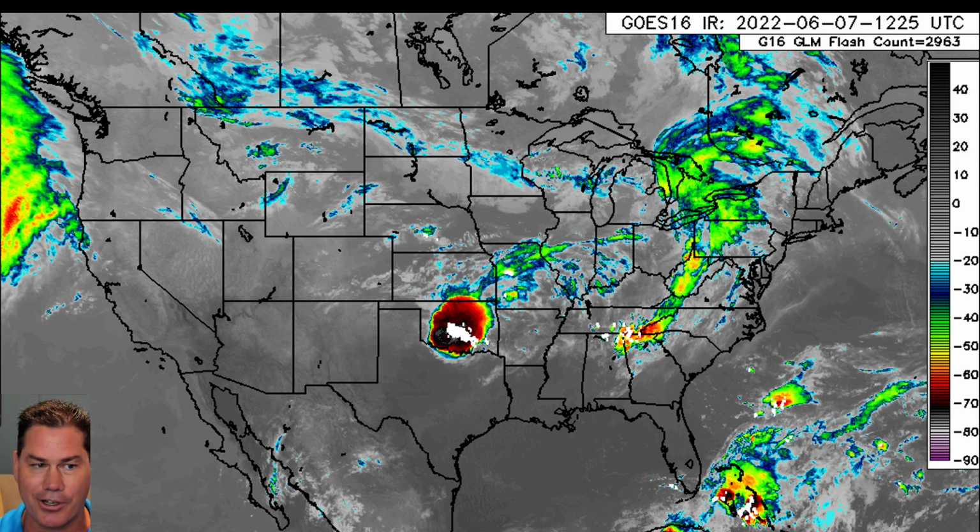Let's take a look at the overall satellite picture this morning. Man, you can see this huge complex that just blew up over Oklahoma last night about 4 o'clock in the morning, and now it's producing a ton of lightning, over several thousand lightning strikes, as this complex is really going to be packing a punch, actually producing some 80-mile-per-hour winds as these storm systems are going to be diving southeastward.